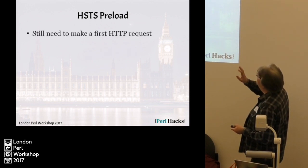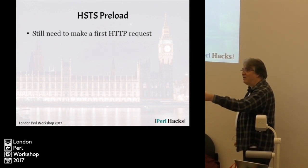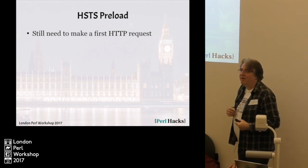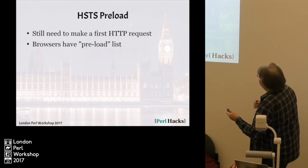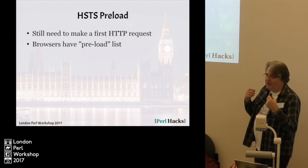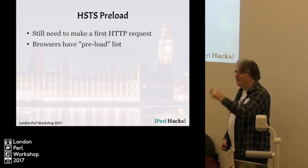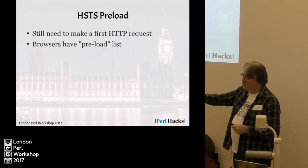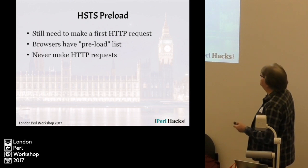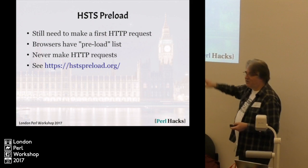So there's another thing. We still need to make that first request to the HTTP site to get the redirect and the header back, which then caches the information in the browser. So browsers are implementing a preload list so that you can ask for your domain to be included in their preload list, which means never even bother making that first request to HTTP. Always just go to the secure version of the site. More information about that at this address.